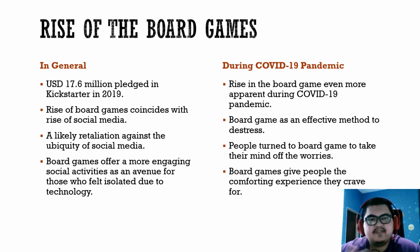how board games have risen in the sense that there are a lot of Kickstarter campaigns to curate new board games. And this rise of board games coincides with the rise of social media, as noted by a Petersburg assistant professor. This is likely a retaliation against the ubiquity of social media, and board games offer a more engaging social activity as an avenue for those who feel isolated because of technology.